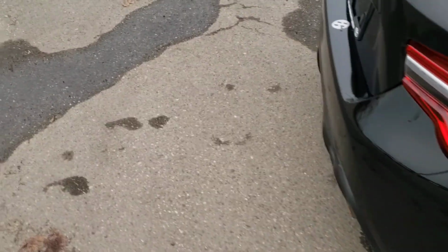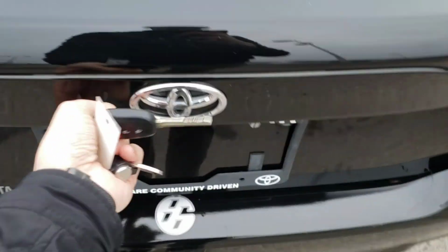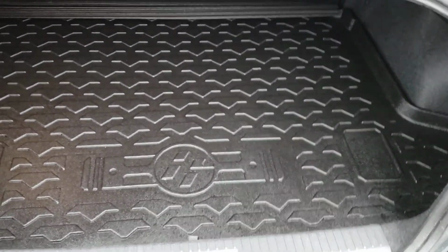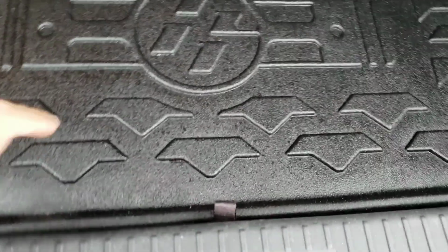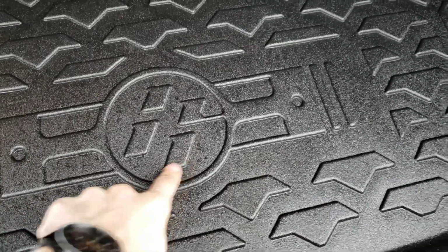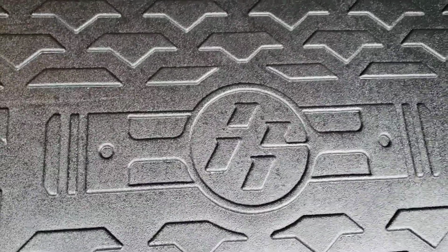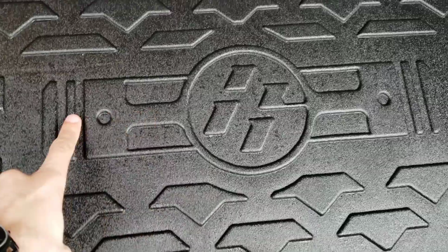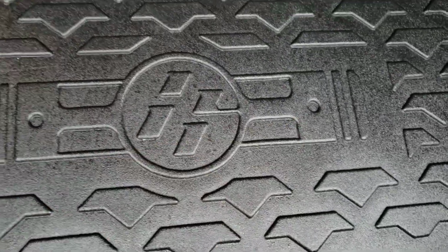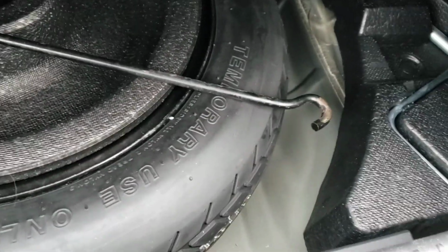You can do so by popping it open with the key fob here. And inside, you're greeted with a fairly large cargo area. It's quite surprising in a car of this size. And you've also got this really nice 86 badge here on the cargo mat. And you've got that same great design as well. You also notice a nice little premium touch here is that the 86 badge is inside this little flat cylinder here, which is reminiscent of the engine. Of course, underneath here, you've also got a spare tire as well as the tools to change it in case you ever get a flat.